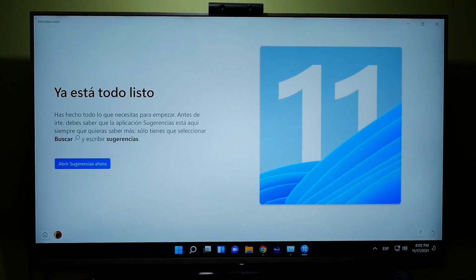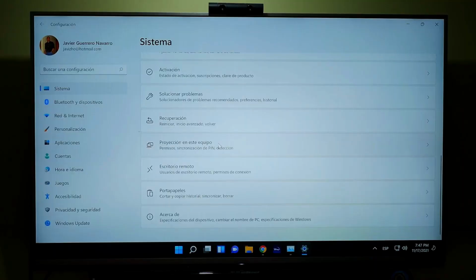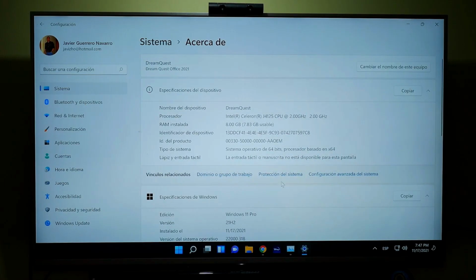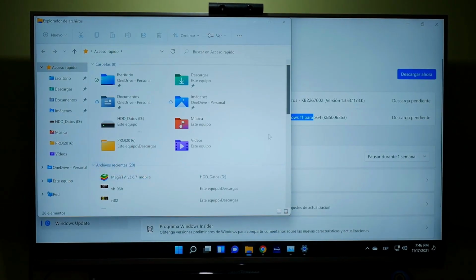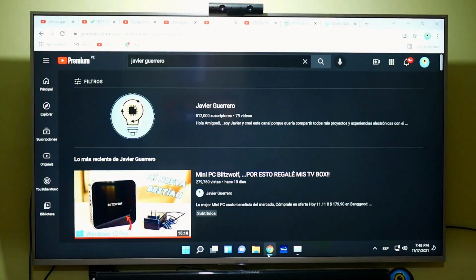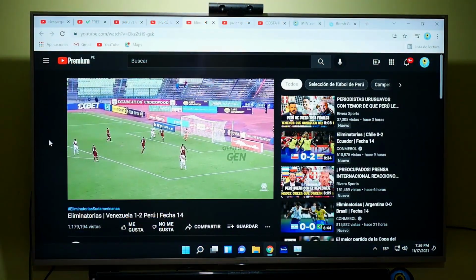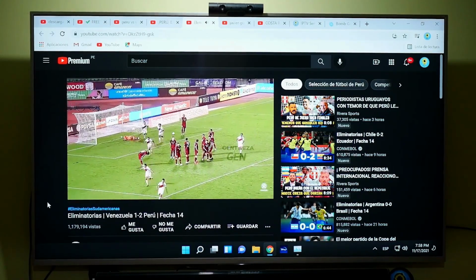It will depend on you if you stay on 10 or upgrade to 11. These are some of the aesthetic changes that Windows 11 brings, and if we go to System, you will be able to verify that I really have Windows 11 Pro installed, with all its features. And the best thing is that despite the update, all my programs stayed installed where they were, and even the web pages stayed where I left them. Therefore, this mini PC is also upgradable, which will serve you for many years.